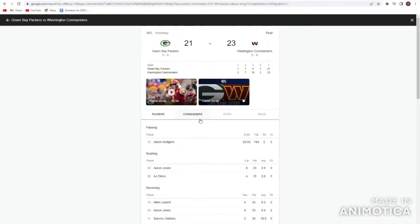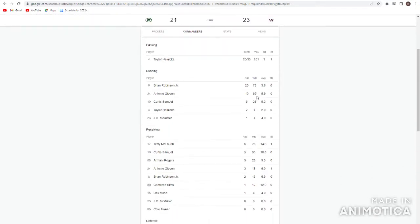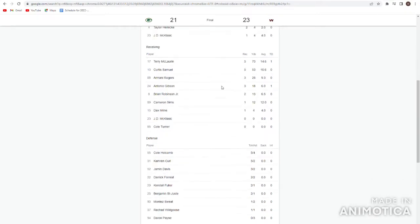We go to the Commanders. Taylor Heineke, 20-33, 201 yards, 2 touchdowns, and an interception. Pick 6, I thought that was probably it, but he rebounded really well. They didn't run the ball well because they can't run the ball. Antonio Gibson 10 carries for 59 yards, but he had one big run. Brian Robinson got absolutely stuffed. Terry McLaurin, great game, 7 catches for 73, touchdown.